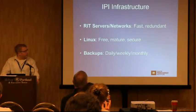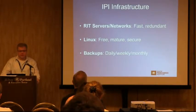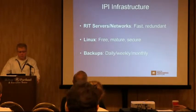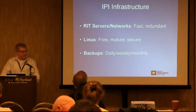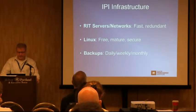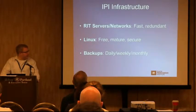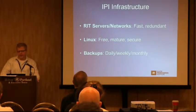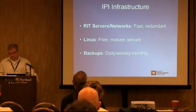A little bit of background on our infrastructure at IPI. We are a department within the Rochester Institute of Technology in Rochester, New York. They are very gracious to provide us with a lot of what I just told you about. They provide us with a lot of hardware and networks that give us this high availability and ease of use that we are presenting to you. It's all built on Linux, so free, mature, secure, and all data is backed up daily, weekly, monthly, and then archived by year. So, like I said, if you give us your information, you can rest assured that it will be with you for quite a while. That's why it's permanent, right?